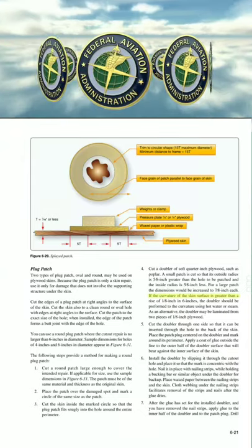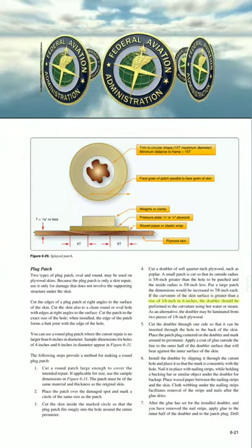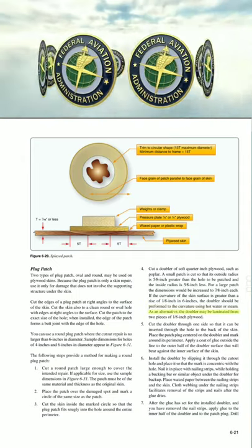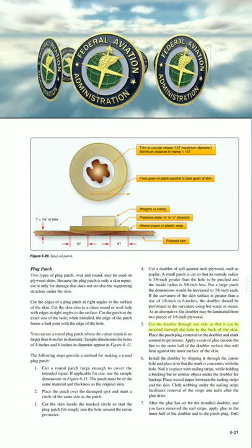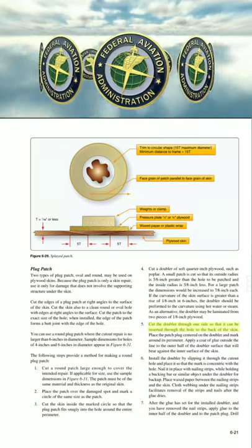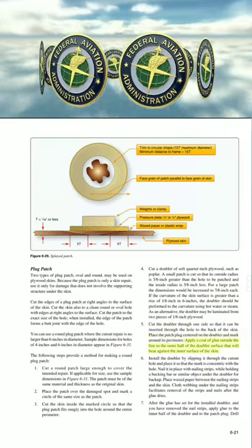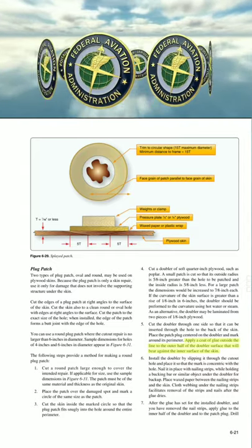If the curvature of the skin surface is greater than a rise of 1/8-inch in 6 inches, the doubler should be reformed to the curvature using hot water or steam. As an alternative, the doubler may be laminated from 2 pieces of 1/8-inch plywood. 5. Cut the doubler through one side, so that it can be inserted through the hole to the back of the skin. Place the patch plug centered on the doubler and mark around its perimeter. Apply a coat of glue outside the line to the outer half of the doubler surface that will bear against the inner surface of the skin.